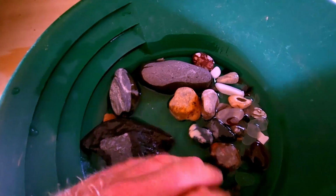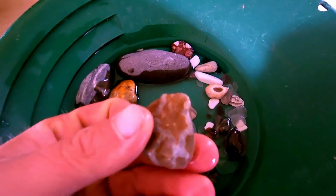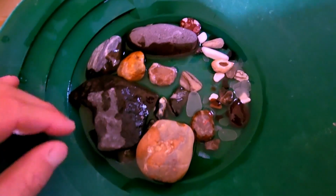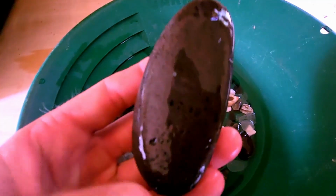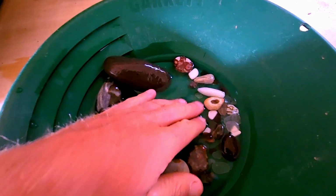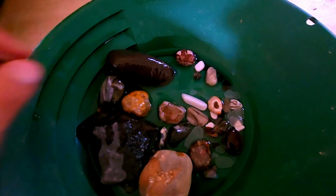Oh yeah. Beach glass. Fossils. This one might be a galaxy stone. All sorts of beach glass. Very cool.